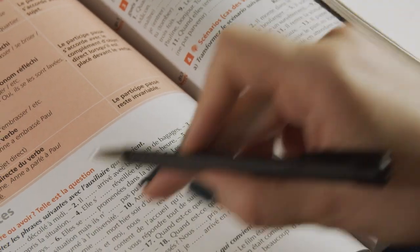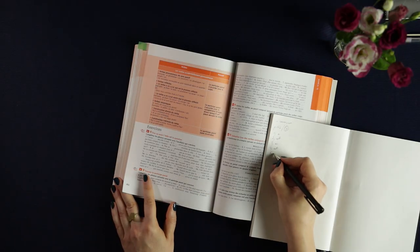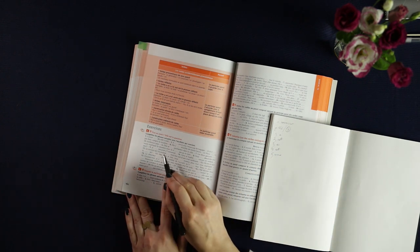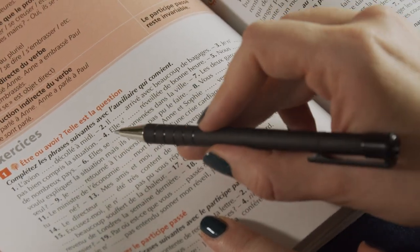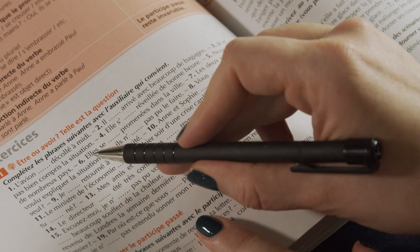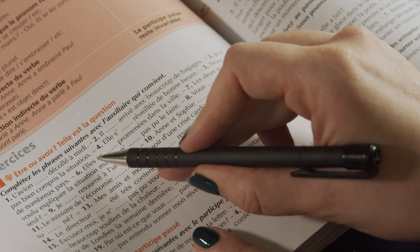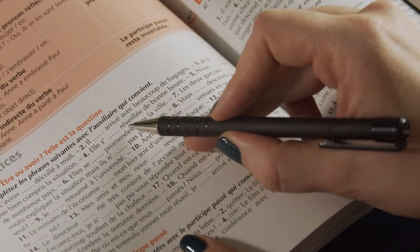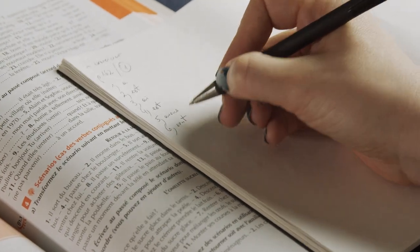Nous, vu de nombreux pays, we've seen many countries. Nous avons. Elle se promenait dans la ville. Same case as up here, except this time we're in a plural. Elle, with an S, se promenait. We have the E for the feminine form and the S for the plural. Elles se sont.